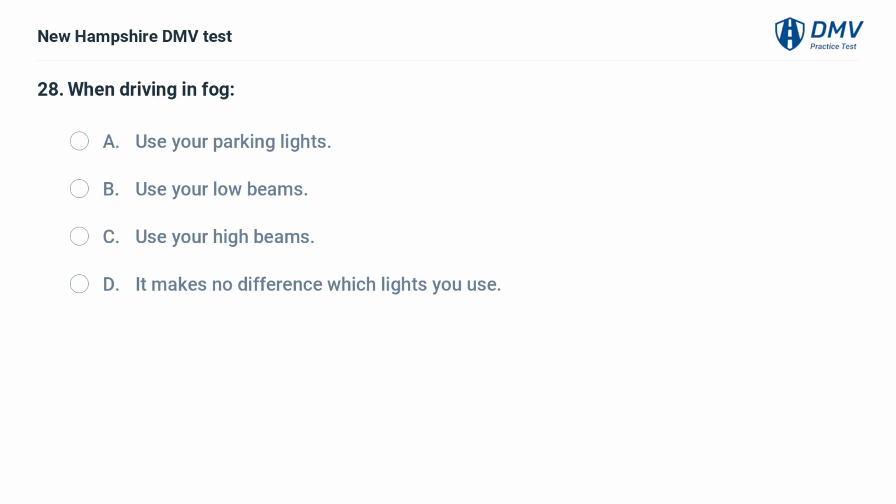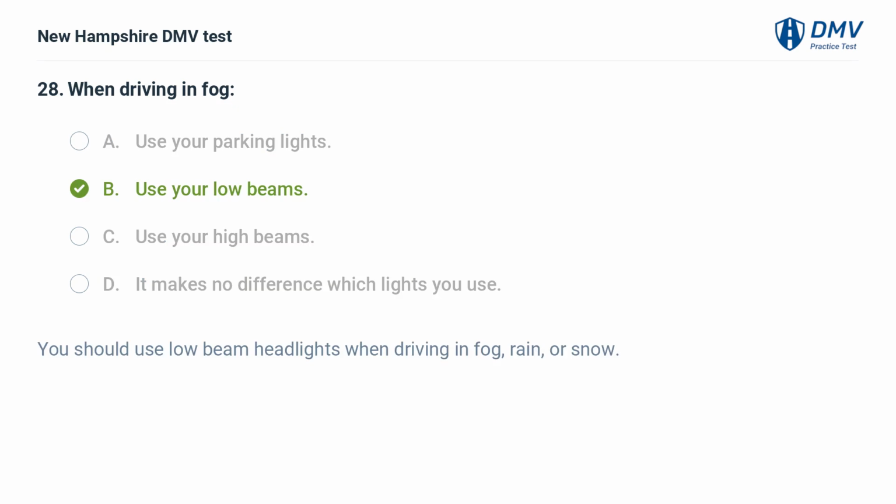When driving in fog: A. Use your parking lights. B. Use your low beams. C. Use your high beams. D. It makes no difference which lights you use. B. Use your low beams. You should use low beam headlights when driving in fog, rain, or snow.